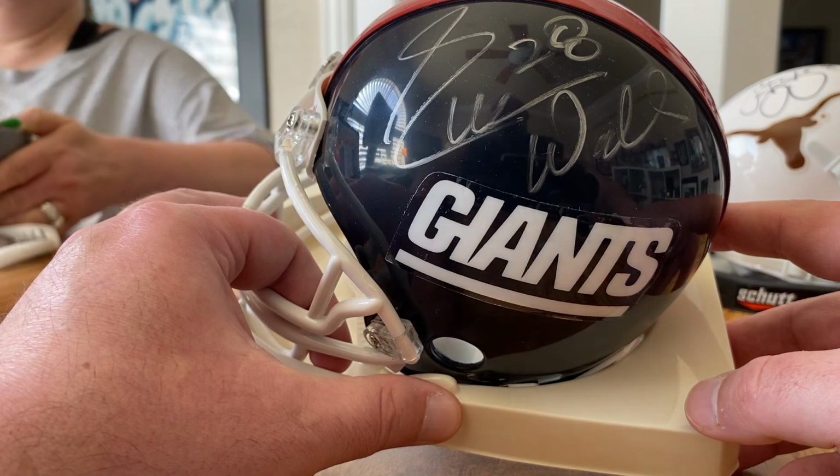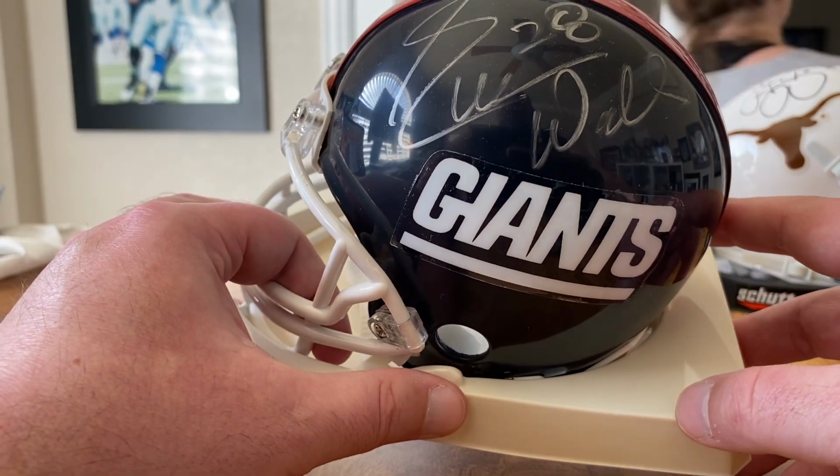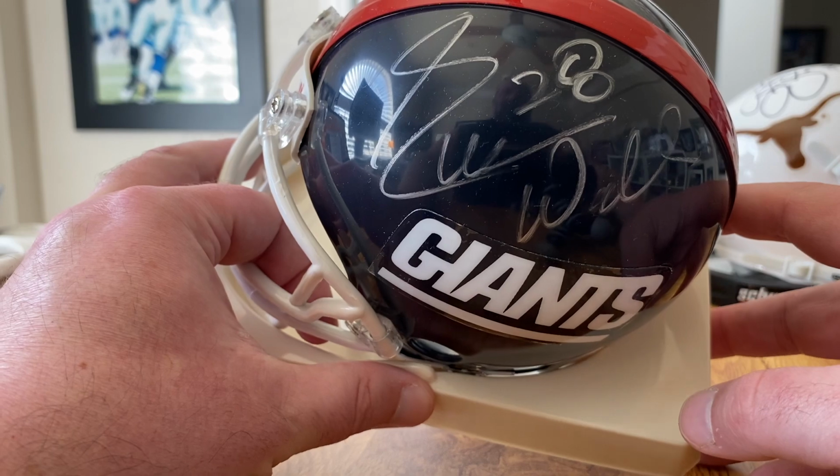4-time Pro Bowl, NFL interceptions leader. He was pretty amazing. Plus, really nice guy. We're talking about Everson. Oh, he was very nice. Yep, he was very nice.